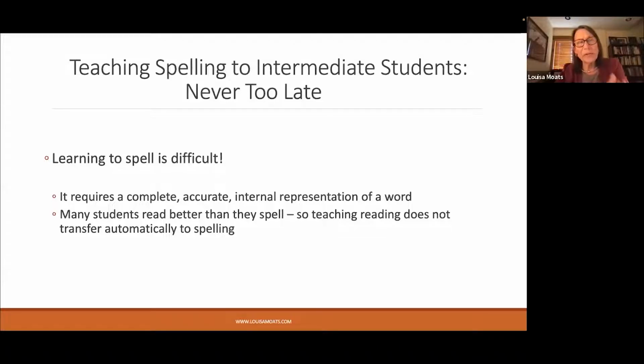So because reading is possible with somewhat degraded memories or somewhat incomplete memories for the exact letters in words, and word recognition is easier than word recall, it is fairly common that we see a gap developing, even with reasonably good instruction, between kids' ability to read and their ability to spell, unless we deliberately target spelling along the way, which I hope to convince you to do.